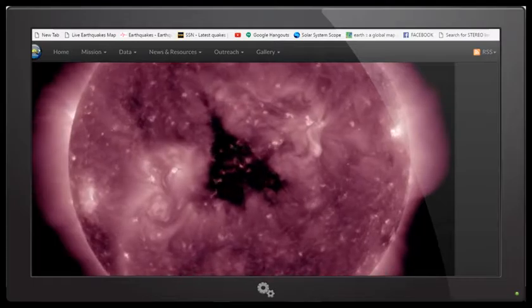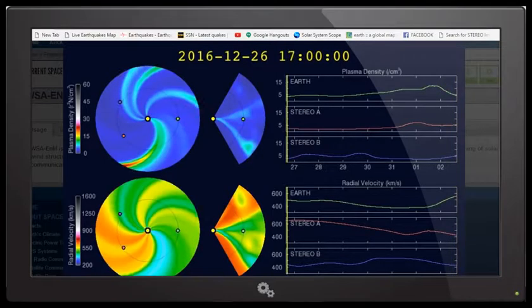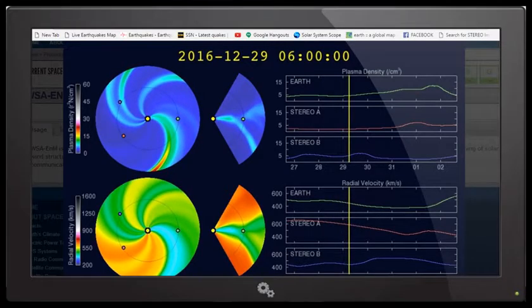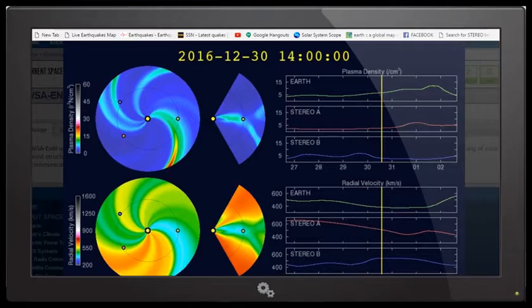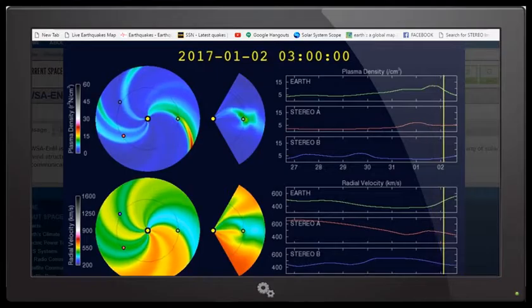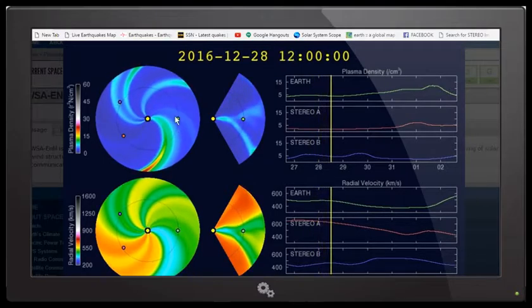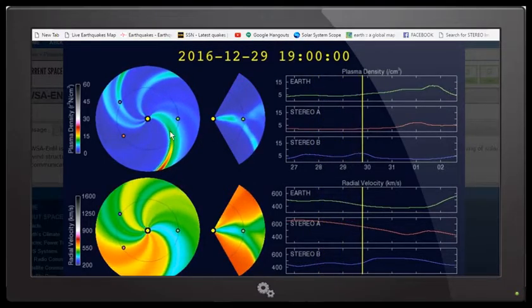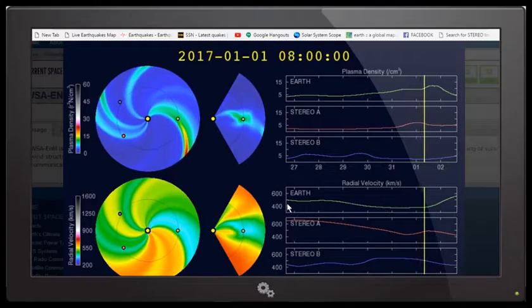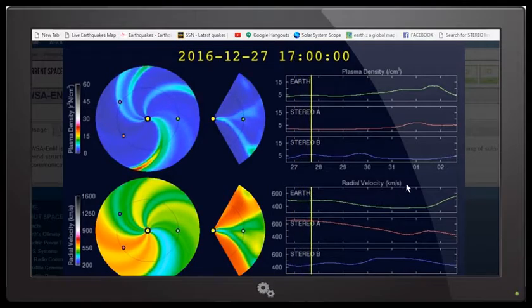Now, one thing I do want to touch on is over the next few days, and what you're viewing here is a computer model of solar winds, measuring plasma density and radial velocity. Now, I know it sounds like a bunch of scientific mumbo jumbo, but in actuality, it's not. It's very easy to understand the visual graphics. As you can see right here, this is planet Earth in this graph. This is a wave of solar wind that is coming our way. Over here, it will measure the plasma density, and below this graph will measure the radial velocity in kilometers per second.